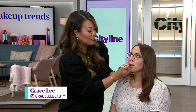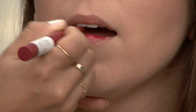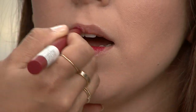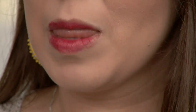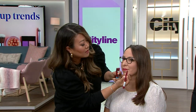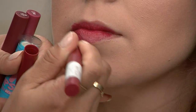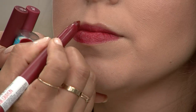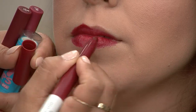I am using the Maybelline Superstay Ink Crayon, and I'm going to show you how easy this is. It's like a marker. I'm literally using it like a marker, and I'm putting it in the center of the lips. And do you want to rub? This is Catherine. Instant. And then you can also use the point. If you're scared to use a darker color, start with this, because it's almost like a stain. But if you want to go a little richer, then you can use the point to fill in.